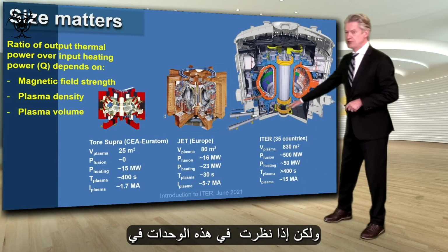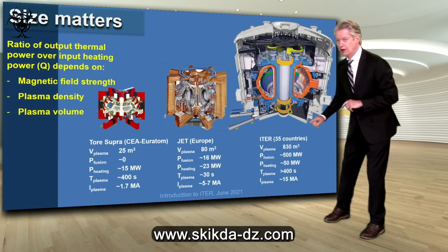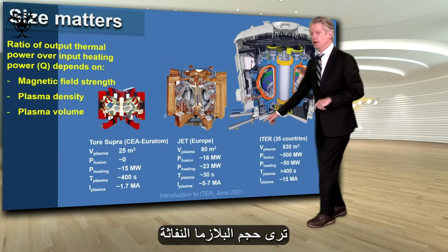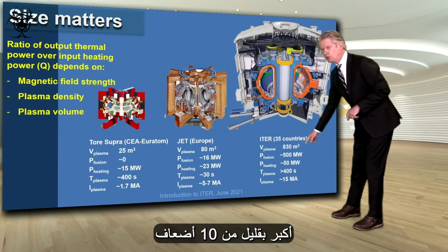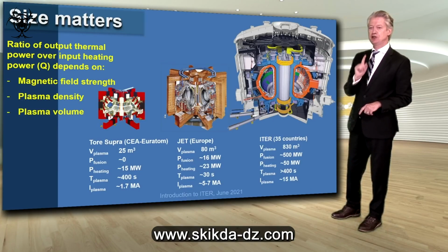But if you look at these units at the bottom, normally I'm not including this much detail, but this is an important point. If you look at the units at the bottom, you see the volume of the JET plasma, there is 80 cubic meters, whereas the volume of the ITER plasma is a little bit more than 10 times more. That size is going to make a huge difference.